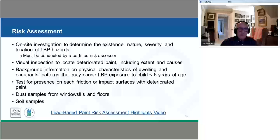And they're going to be looking to identify the lead-based paint hazards, where they exist, and the nature and severity of those. So this includes both a visual inspection of all the deteriorated paint and evidence of dust, but also looking at friction and impact surfaces, places like windowsills and floors. It would include dust samples on that.